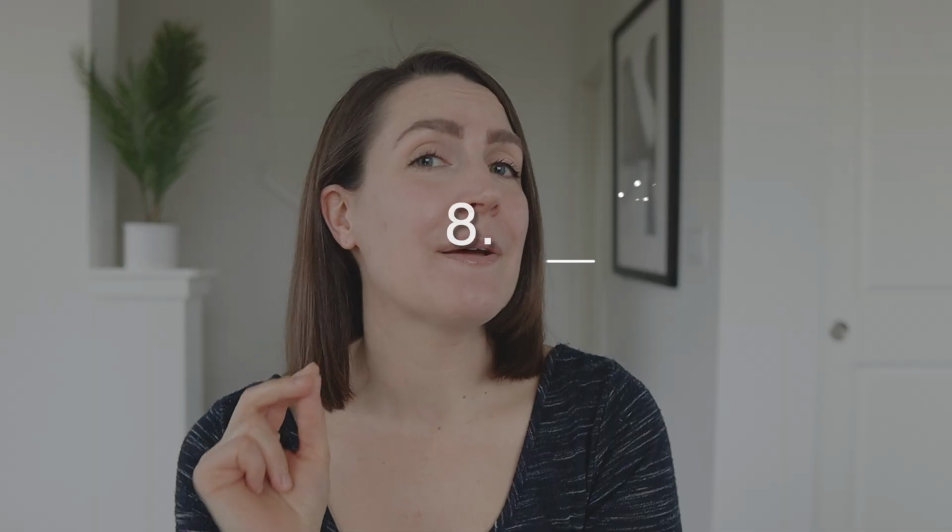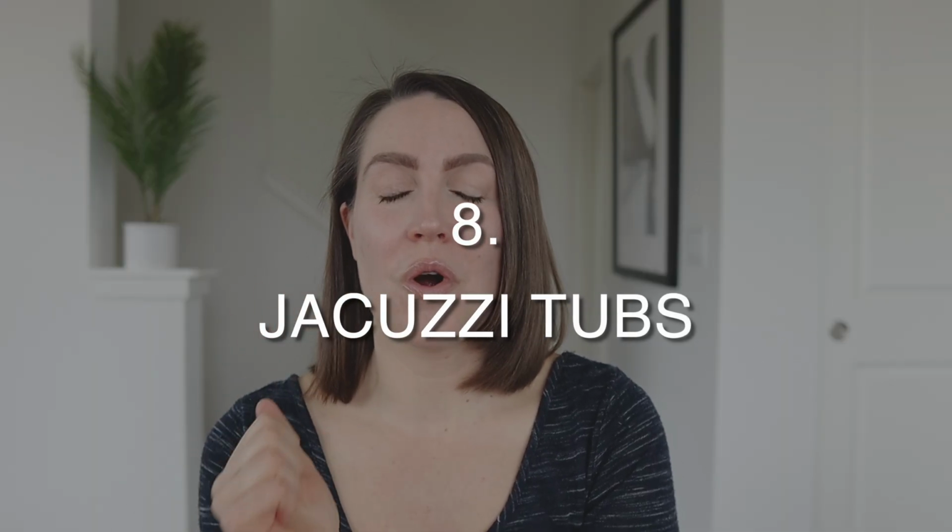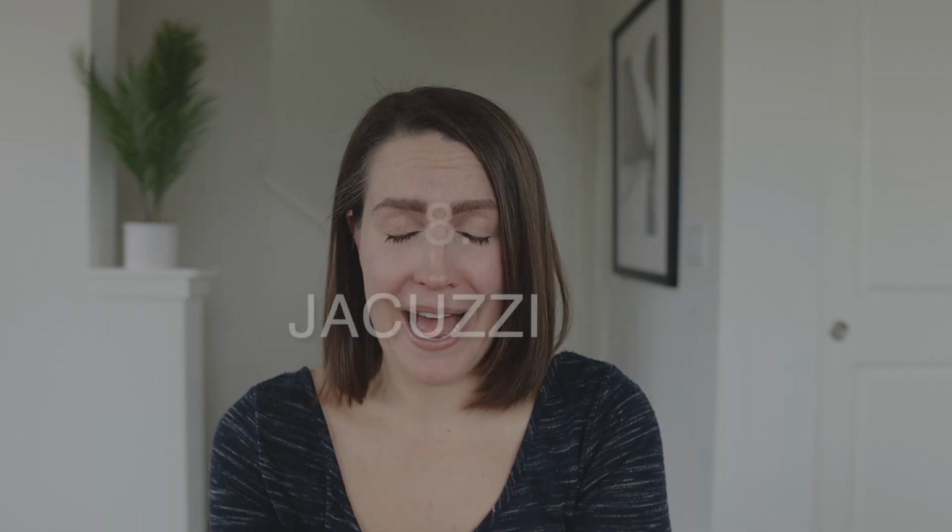Ooh, and speaking of tubs, don't even get me started on jacuzzi tubs. These things gross me out so bad. When I met my husband, he had his own condo that had a jacuzzi tub like this, and he showed me how to clean it.